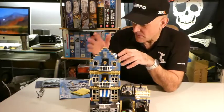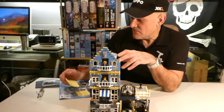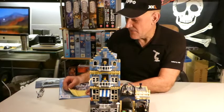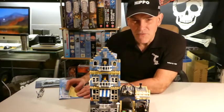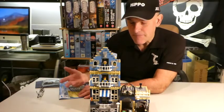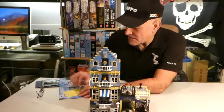So this is the Lepin version. I wasn't prepared to pay it. And of course, we've now got Cafe Corner in at £700 or £800. The Greengrocer's in at £700 or £800. The Fire Brigade, I think, is coming in at about £200-£300. From the Fire Brigade onwards, really, we're not seeing that stupid money. But even so, it's still £300-£400 to pick up the kit.